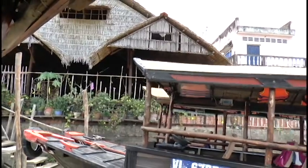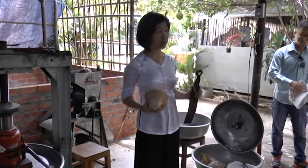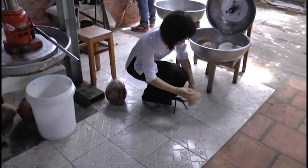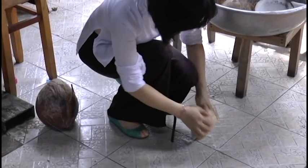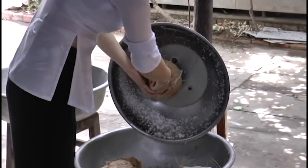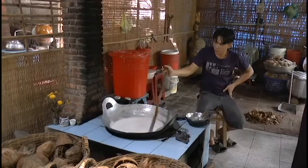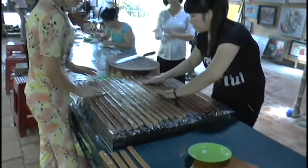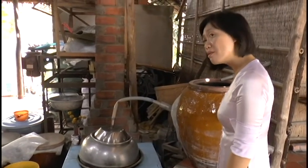Now we'll see some local cottage industries. The first step in making coconut candy is to get the coconut out. We are shown the old method, and the quicker, modern way. The juice is heated and flavoring is added, and we get to taste it. Next we try rice wine and snake wine.